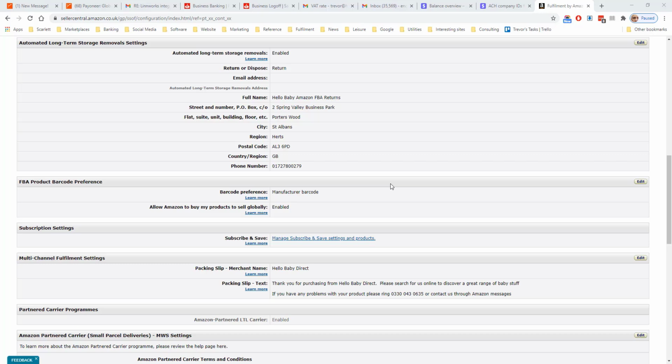So you can choose to have your products rebarcoded using Amazon barcodes. But then, of course, they have to be rebarcoded, and the setting we just set above. If you want your products to be rebarcoded, you either have to pay Amazon to do it, which I think costs 15p per item, or you do it yourself as part of the shipment creation process.